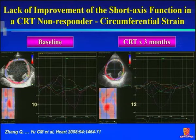However, this is a non-responder. First of all, this patient remains having a very low strain value. Most of them are actually above minus 5%. And also some of them are paradoxical. And you can see that the heart remains dyssynchronous and also strain value remains low after CRT in the non-responder.